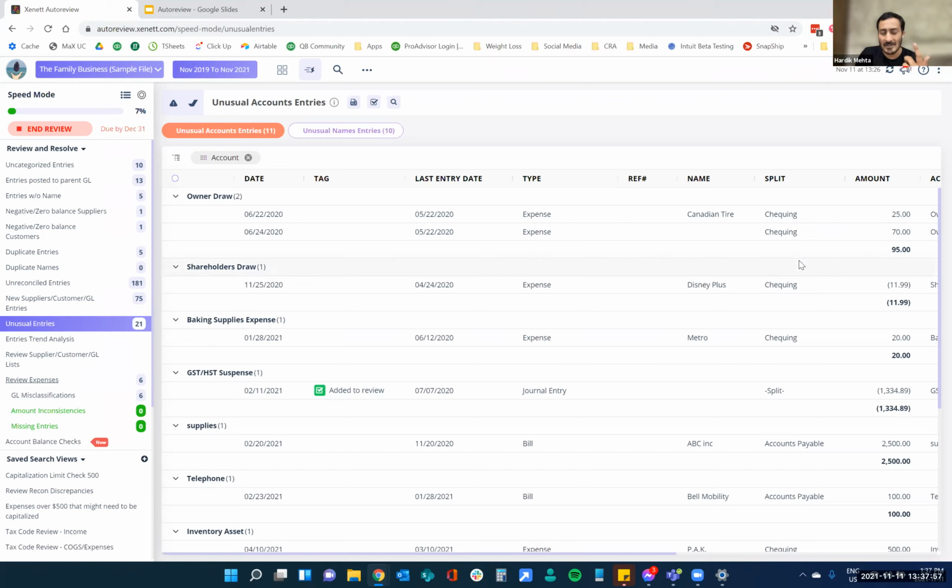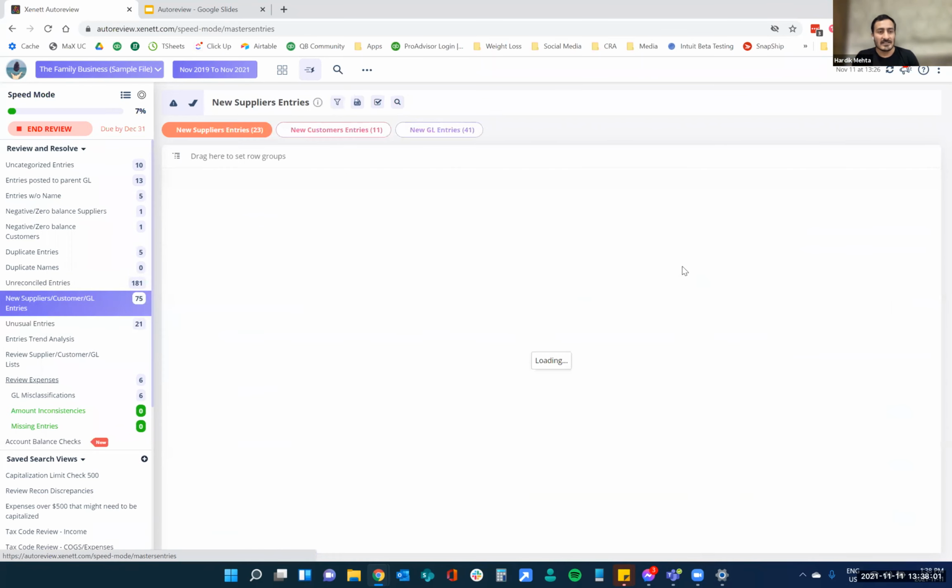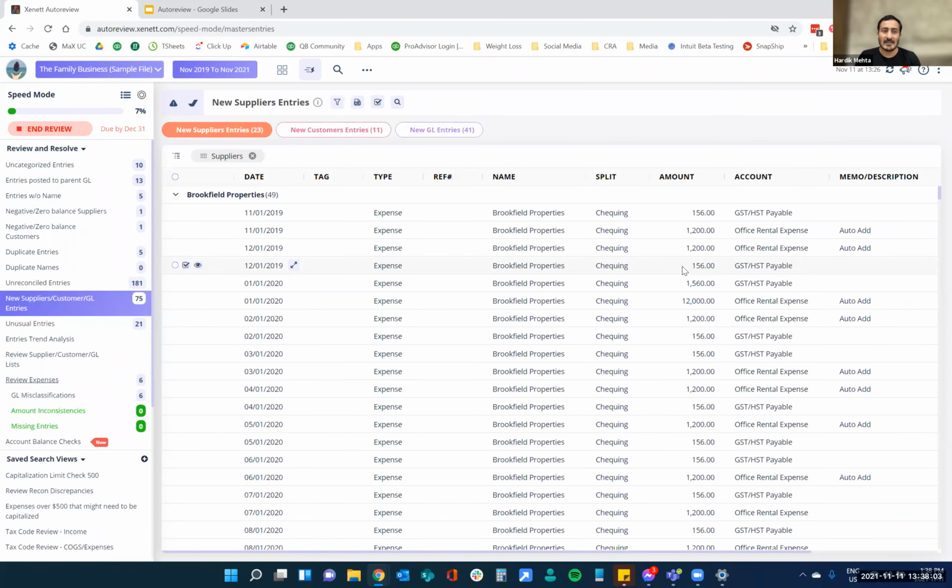And the third thing, which is more on the US side, is that some people also look at these new suppliers for W-9 purposes, where they need to get the specific form from the suppliers. Every time there's a new vendor, and if they are applicable for a 1099 form, it's also helpful for them to identify those new vendors. So it all depends on how helpful it is to you.